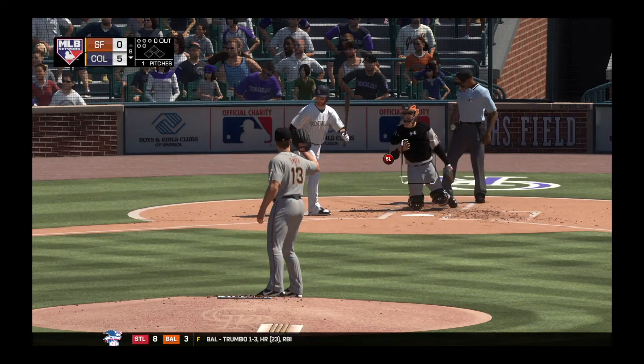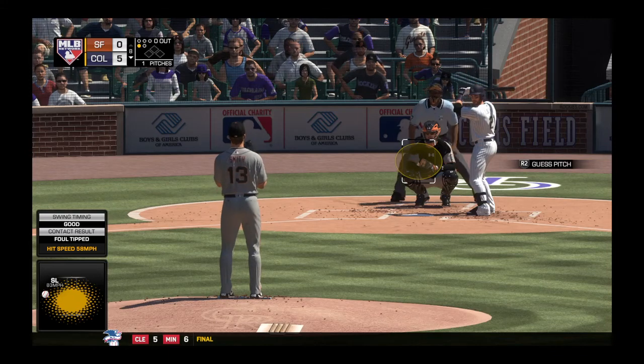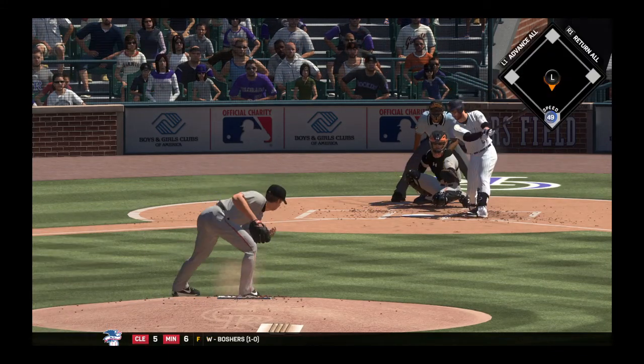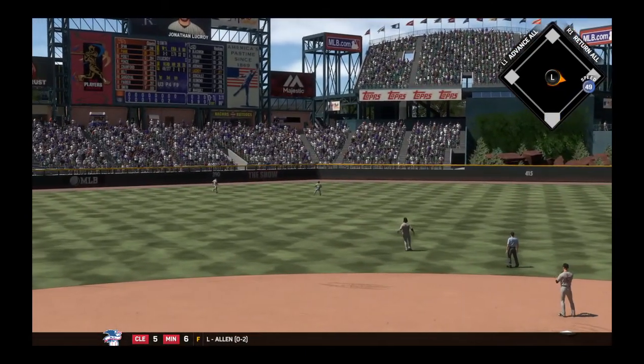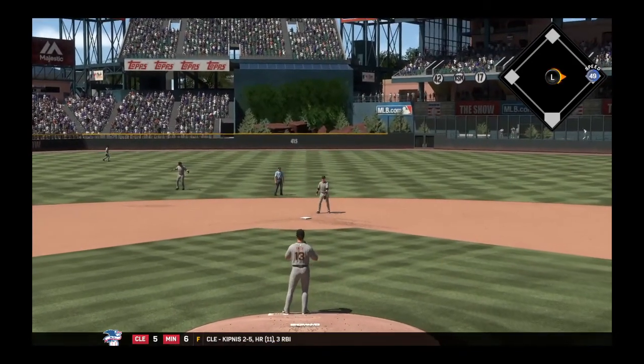And this is fouled back and out of play. The 0-1 on its way. Now a ball lined toward the gap in left center. And he'll break through with a solid knock here, his first of the ball game.